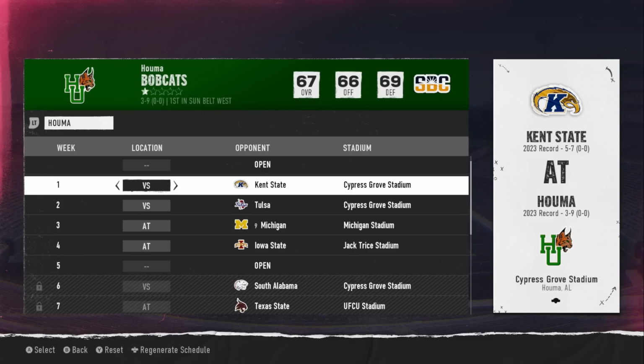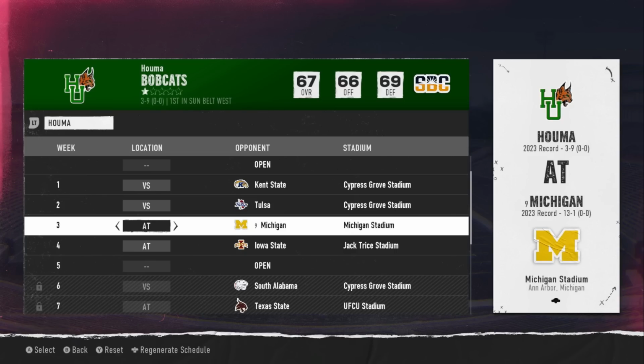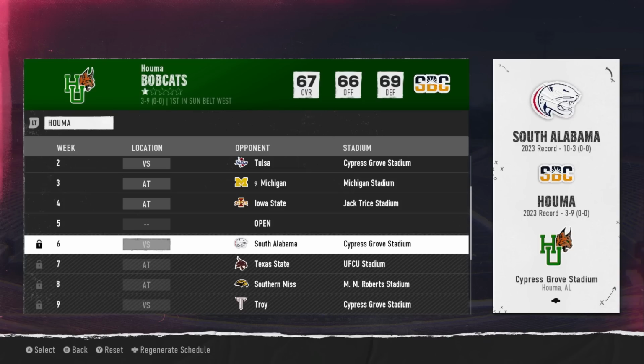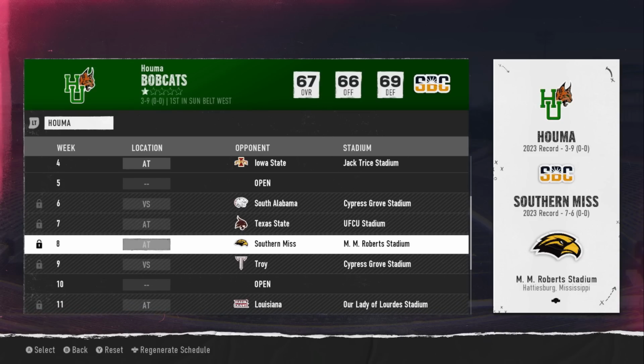In year 1, our schedule looks like this. We open our season against Kent State here in Cypress Grove Stadium. We have another home game in week 2 facing Tulsa. Then we go on the road to Ann Arbor to face the number 9 Michigan Wolverines, probably our toughest game of the entire season. Then we got to go on the road again to Iowa State at Jack Trice Stadium. After a week 5 bye, conference play begins against South Alabama, followed by a road game against Texas State in San Marcos, Texas, then at Southern Miss in Mississippi.